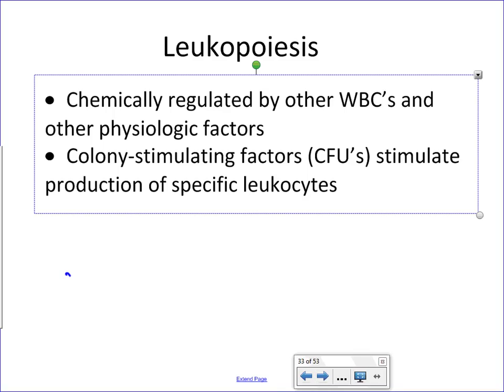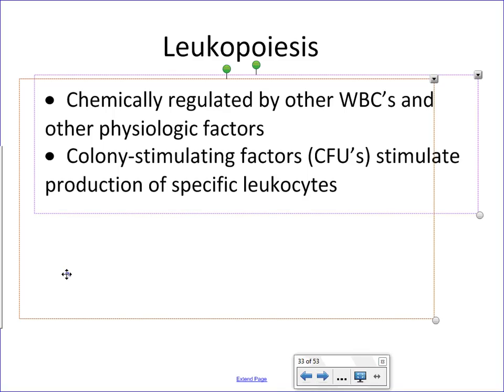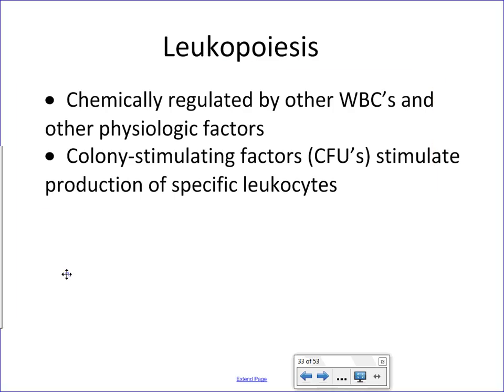Now, leukopoiesis is a lot like erythropoiesis, the production of red blood cells, except we're obviously producing different cells. This is a process that is regulated by these CFUs, colony forming units. Again, this is regulated by other white blood cells or other physiologic mechanisms.